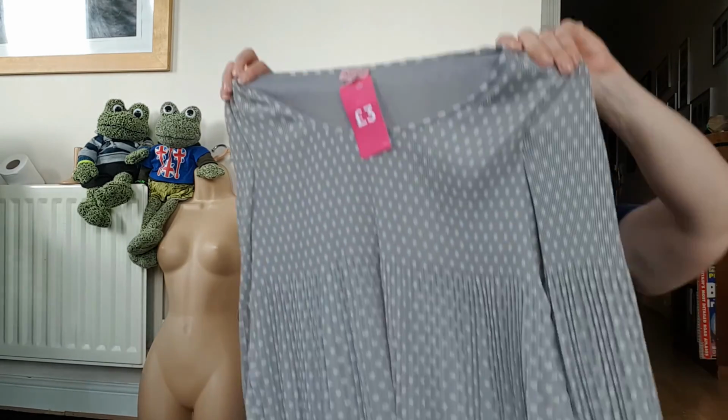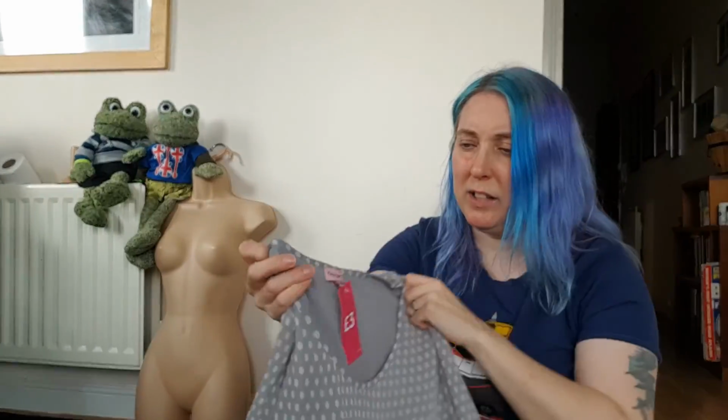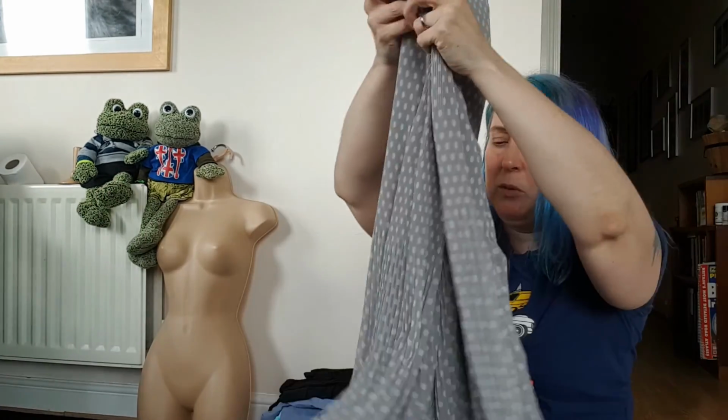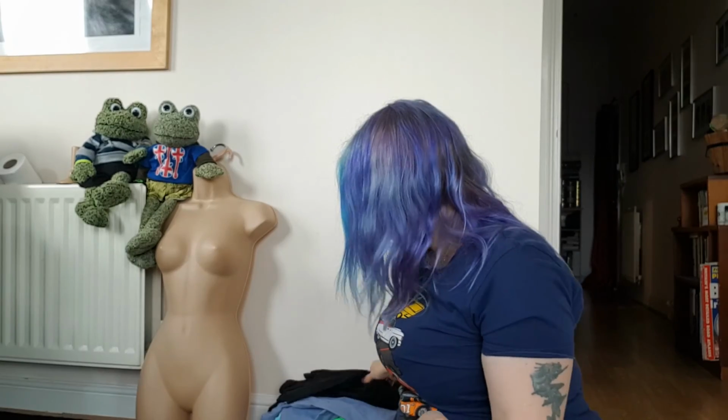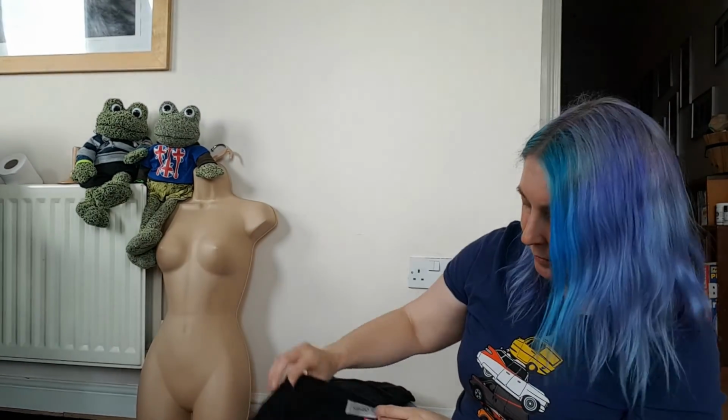I need the festivals back properly. Another Phase Eight thing, this is really nice because it's like crinkled and pleated, and I just thought, well, somebody will like that because it's understated, decent size, but £3 again. So I did come back with that. Can't remember what I've got here.